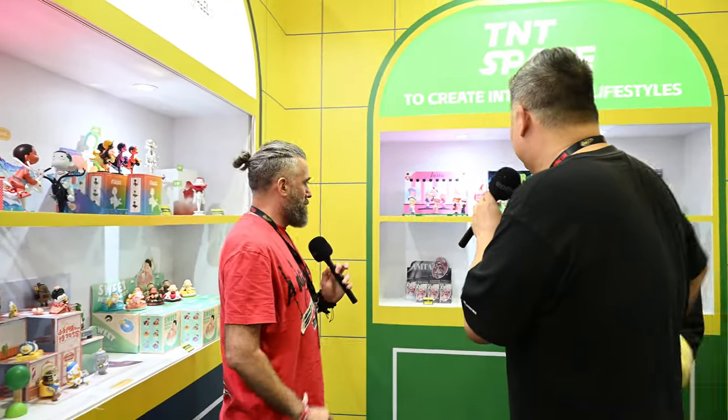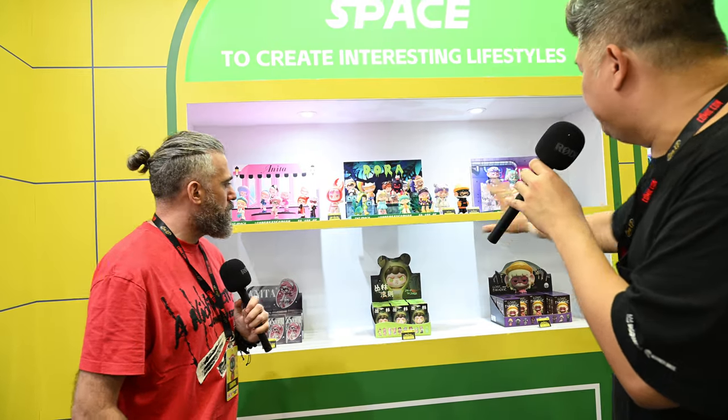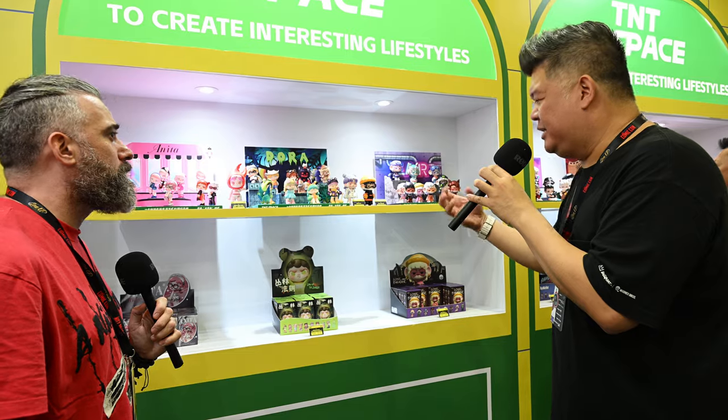Yes. So you'll see there's a lot more, in terms of, we want to be able to offer our fans and our customers a larger variety of styles and looks and even different sizes. You'll notice that the blind boxes here, these are all blind boxes, but different ranges, very different types of styling, touching different types of themes and also different types of design formats.